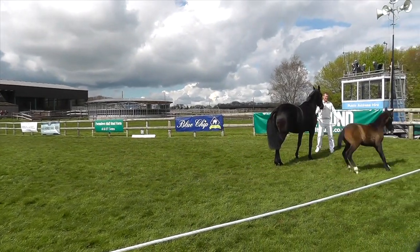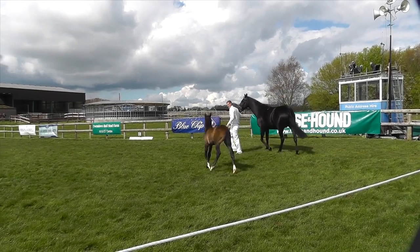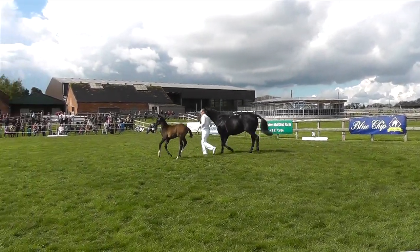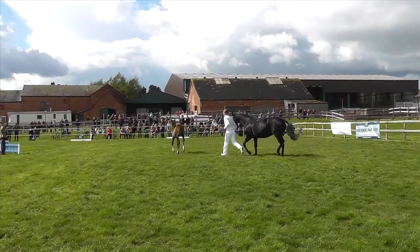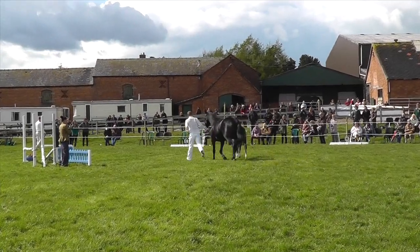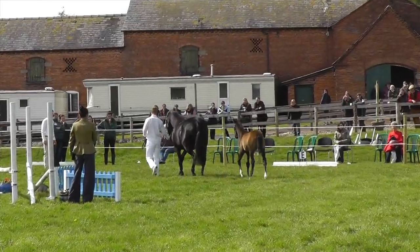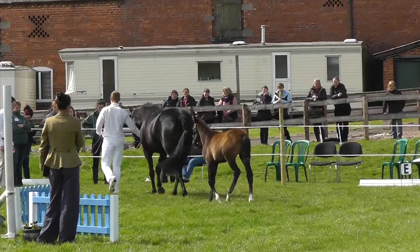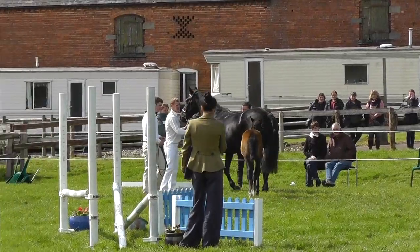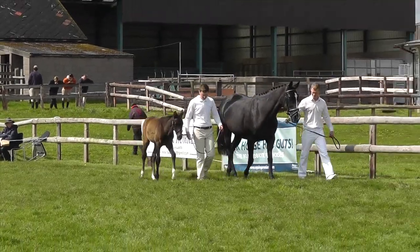Lovely, so that gives us a chance to see how the foal moves, how it stops, how it accelerates away, and if it goes and has a bit of a jolly, we can see how it turns, and that gives us a much fuller picture of what we're dealing with. Okay, what you do then is you catch up your foal again. This is one of the most cooperative foals I've ever seen. Then you'd walk off on the triangle again.